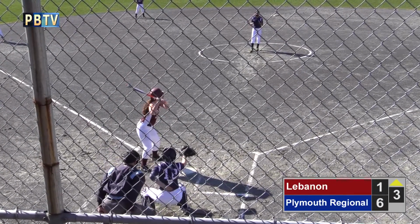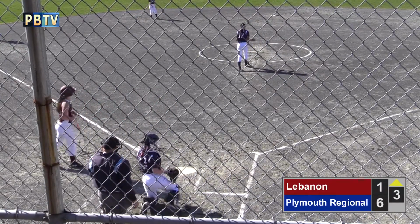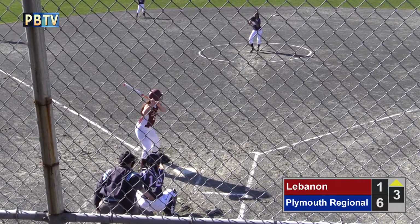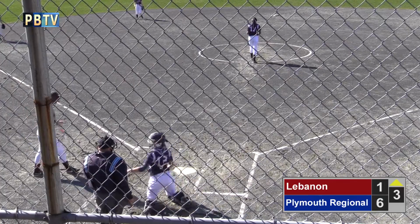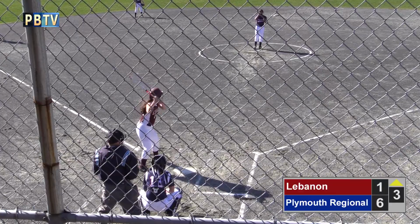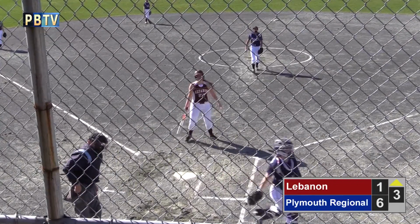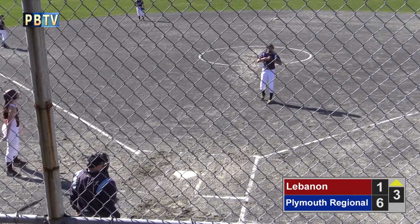So 2 strikes, 1 ball. That's going to be ball number 2. 2 balls and 2 strikes here. The full count, she should really try to just get her swinging. That's going to be ball number 3. Let's see what Jeevan's able to pull up here. Ooh, came close here. Went over the fence. That was a close one.